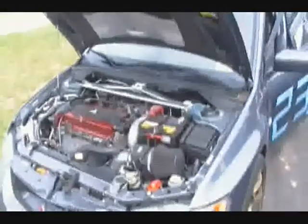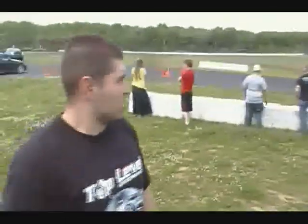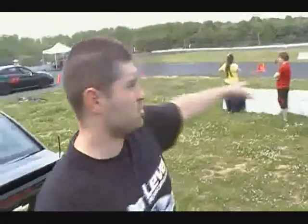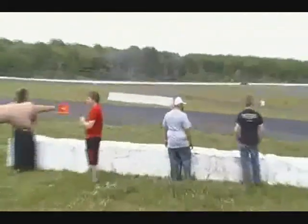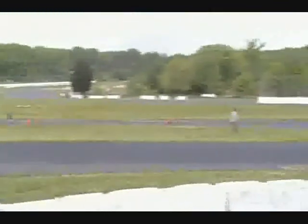A six-speed MR, right? Six-speed MR. And what gears are you using throughout this course? So starting off, first, second gear shift to this first turn here, and then second gear the entire way through the entire back of the course.